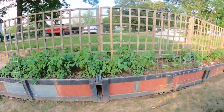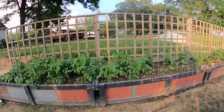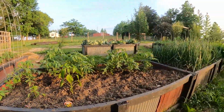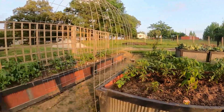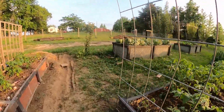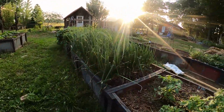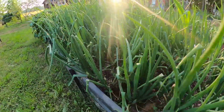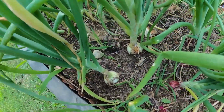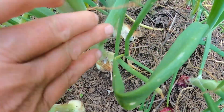I am still working on tying up tomatoes on this side now. But all of this is done, and I am so glad. I still have to get in here and I started spooning on my onions, and you can tell some of them are getting to be pretty good size.